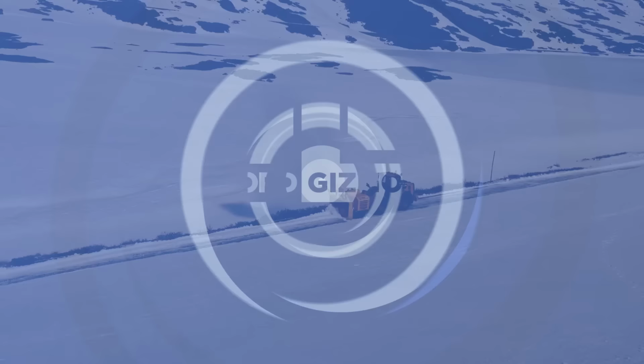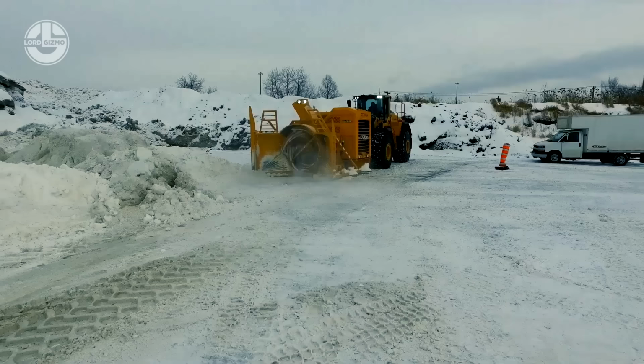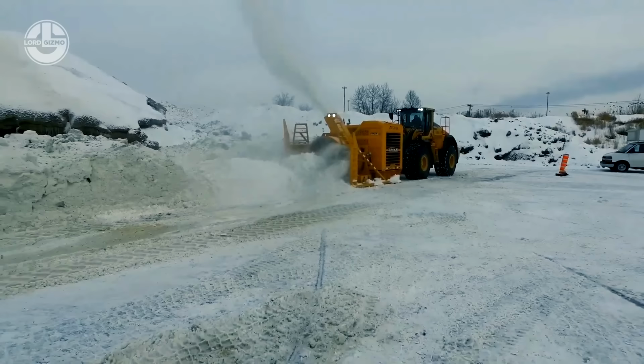LARUE is a Canadian company that is a pioneer in making snow removal equipment. The LARUE D97 is a single-stage snowblower, meaning its auger is responsible for gathering and pushing the snow through and out of the chute. It is recognized for superior capacity, casting height, and impressive power.